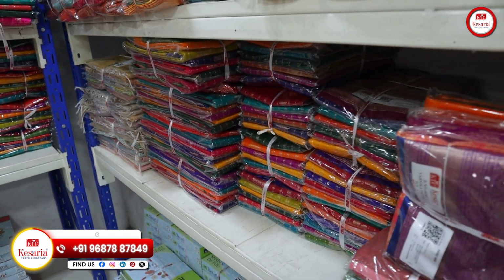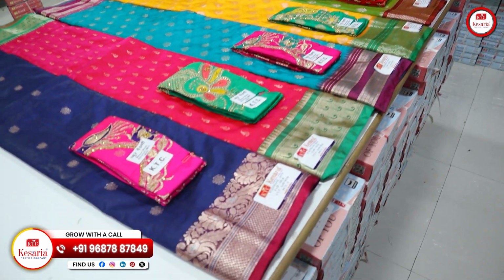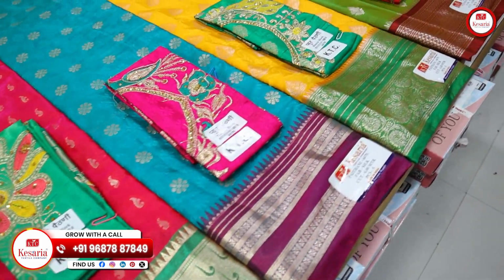Hope you enjoyed these unique latest designer fancy blouse sarees with silk varieties. So quickly contact the online team and place an order.